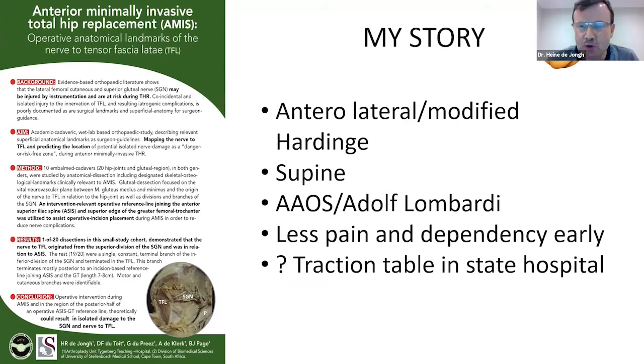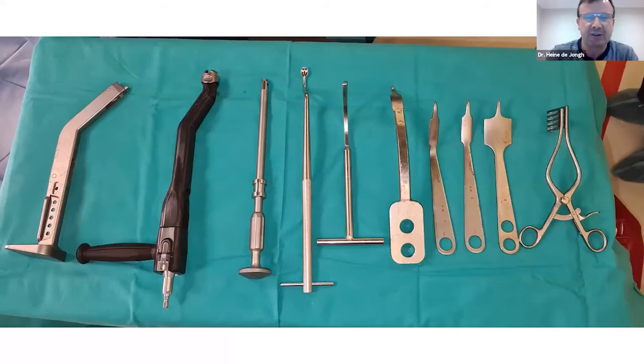At that stage, I was also at the Tygerberg Hospital, and we thought that a traction table might not be available on a Monday morning due to the trauma load, so we had to look at something else. These are my instruments. Keep it simple.